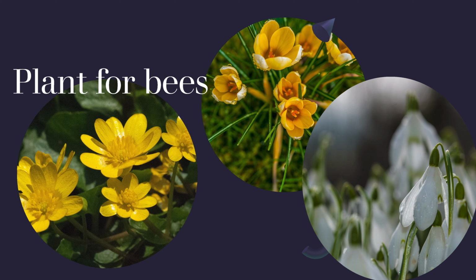Crocus, bees, bumblebees especially love crocus, and they'll actually sleep in them at night. They're usually packed with pollen, you see, so they're really good for bees. That's lesser celandine there, that sometimes carpets woodland.